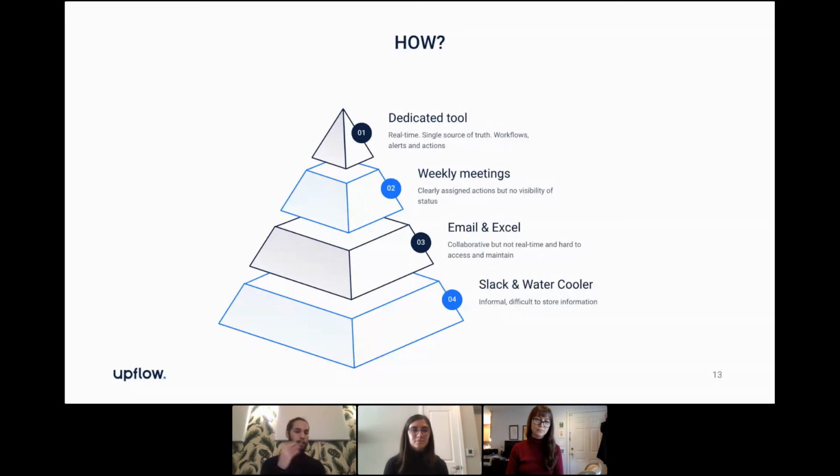Meetings are great, right? Because you can assign clear actions. But once you set it, it's kind of a static measure. There's no visibility of whether the action has been completed. And then there's a dedicated tool, which has real time, a single source of truth, workflow capabilities, keeping everyone in the loop. What do you guys think of these? Do you think you've worked your way up this pyramid at Veraset, or what do you think are some of the pros and cons of some of these? Because some of these do work really well, right?